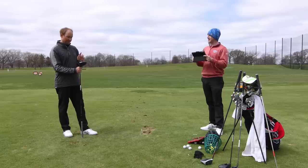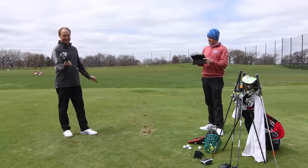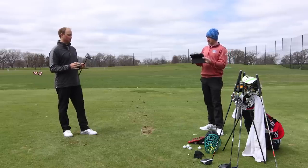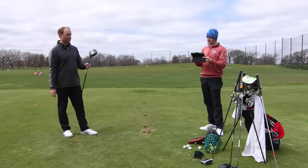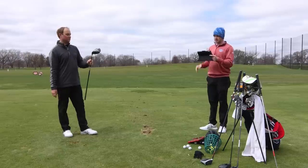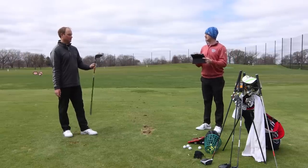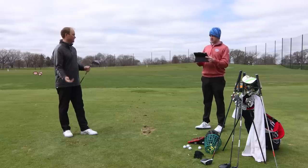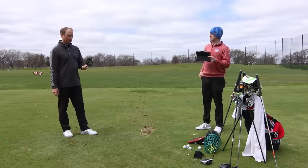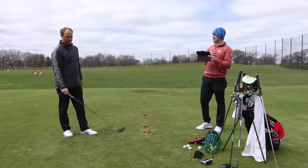I'm just dumbfounded by this driver. It's not one you'd think of as name brand, your top four or five that you'd normally expect to put in fittings. So with Tour Edge, for sure, we have to put those in more fittings and compare them against other manufacturers, because it's an extremely high MOI driver. It's forgiving and spins low. That's what I'm impressed with, the low spin.